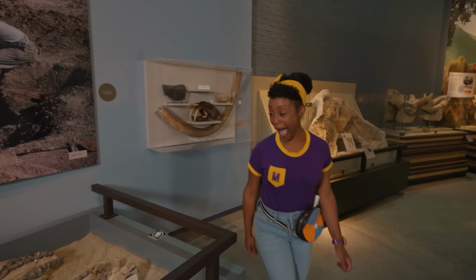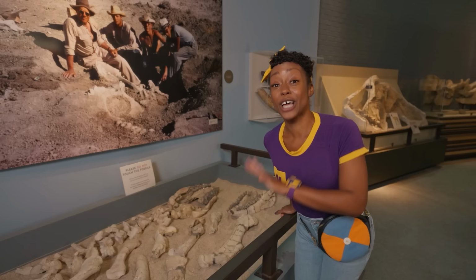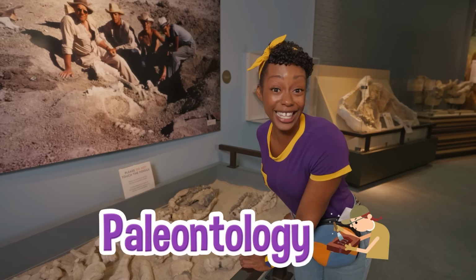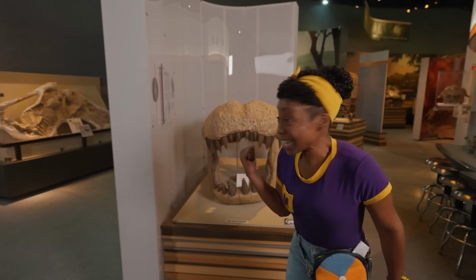Wow! Check out these fossils. Fossils are the bones of animals that lived a long, long time ago. The study of ancient life through fossils is called paleontology. And scientists study fossils in order to tell us more about animals, and not just dinosaurs either. They studied all kinds of fossils, like this one right here.